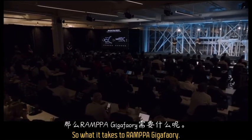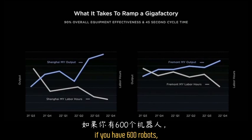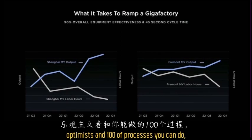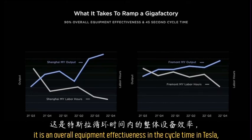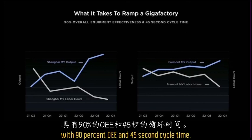So, what does it take to ramp a gigafactory? Well, if you have 600 robots, 10,000 trained employees, or 5,000 human and 5,000 Optimus, and hundreds of processes, you can do it. Sounds simple, but it's extremely hard. So there are 2 key metrics that we predominantly focus on. It is the overall equipment effectiveness and the cycle time. In Tesla, we're setting the passing grade for our vehicle factories at 90% OEE and 45-second cycle time.